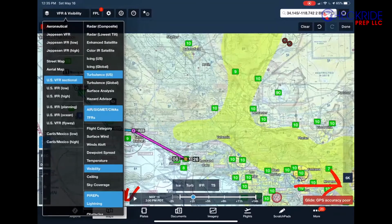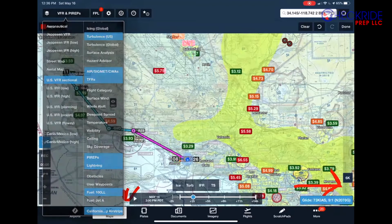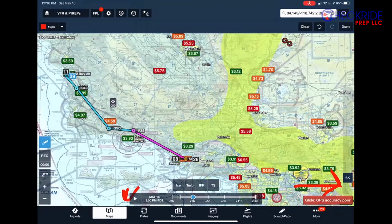Another thing that's kind of useful, at least I've used it before, is you can select here where it says fuel. You can click on fuel, and that'll pop up all the current fuel prices in your area. So this is very useful, especially for us. If we see something like Santa Barbara's at $3.93, which is really surprising because they're usually really expensive, then you can plan out according to that.